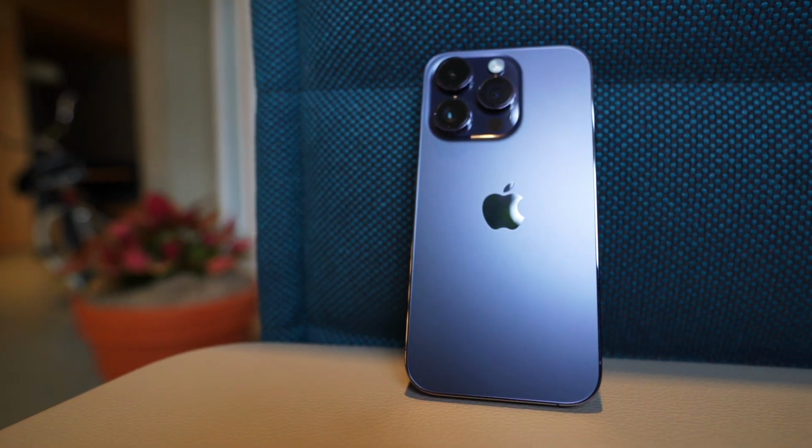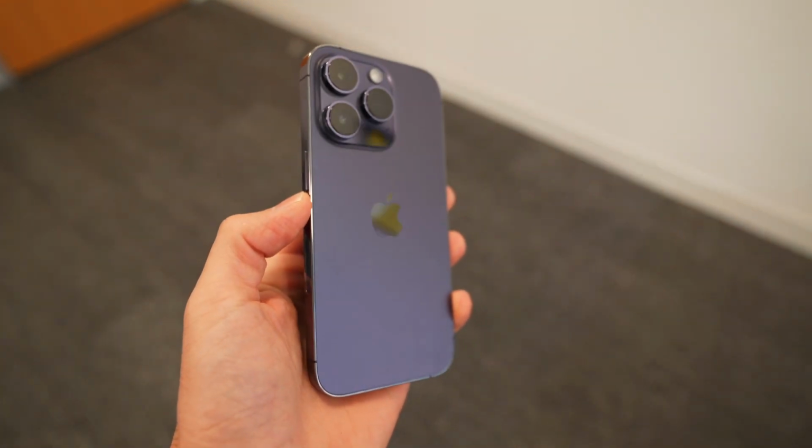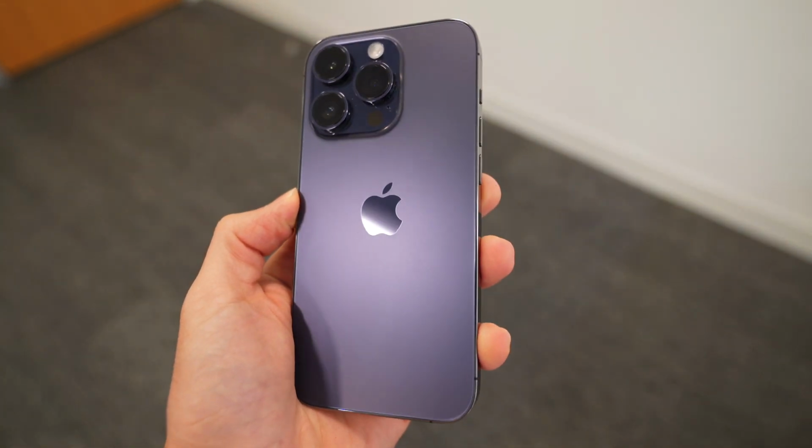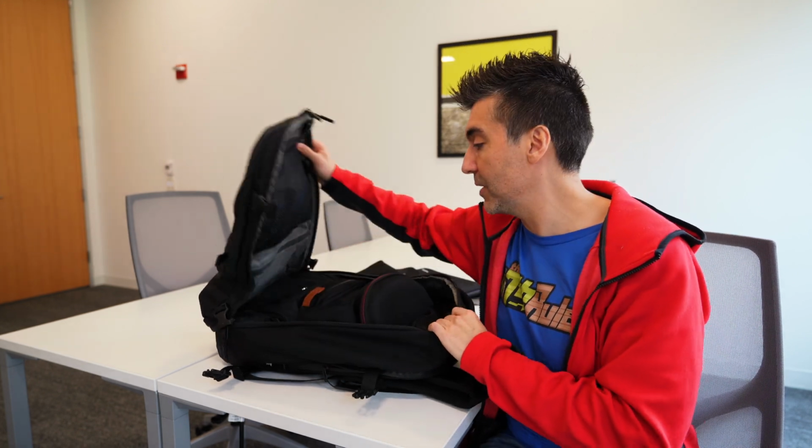Phone, using the iPhone 14 Pro. So I've got the iPhone 14 Pro in the purple color, and I've got this Spigen case on it. I always use a case. Got this Spigen clear case on it so that you can see that purple color, but it just protects it from drops and stuff.